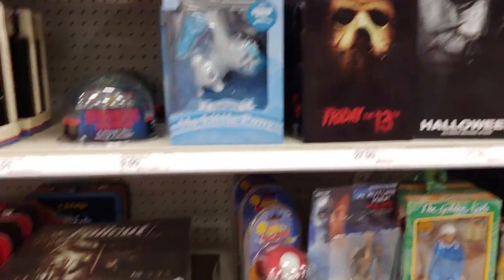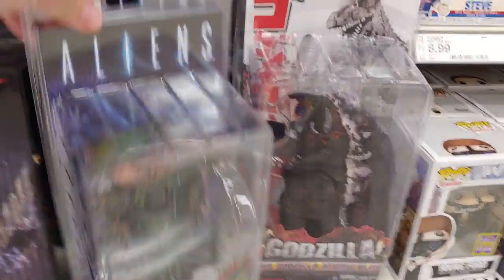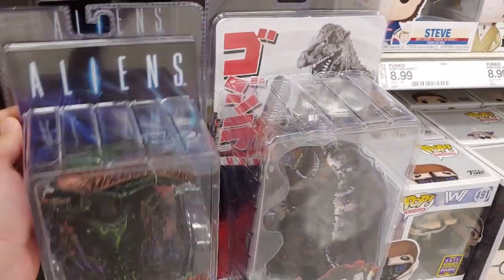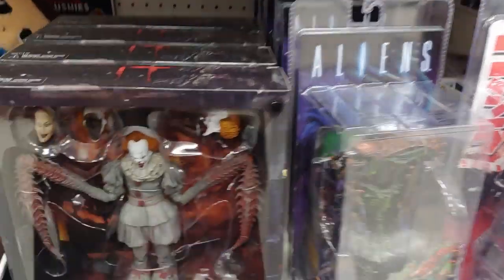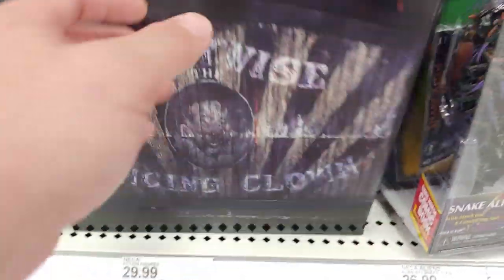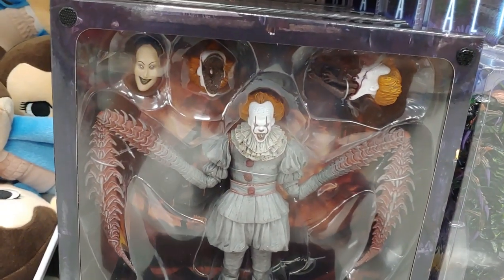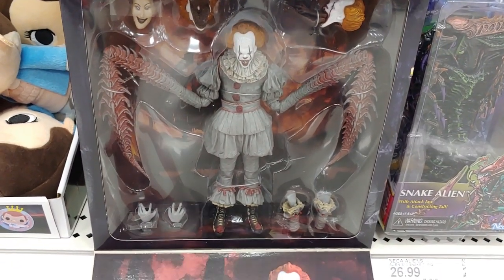We've seen all these before. Golden Girls. Still need to get this fella too. Oh gosh. Sorry. This is such a nice set. And for 30 bucks, I think it's worth it. Just, man, if I get this, I'd probably just keep it in box. Because I already have the other Pennywise displayed. And I would display it like this. This looks great like this. What do y'all think? Are you gonna get this?